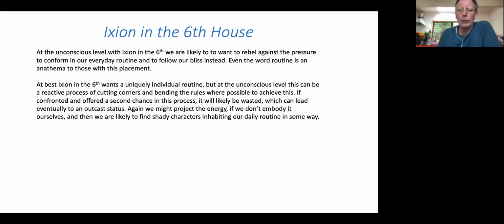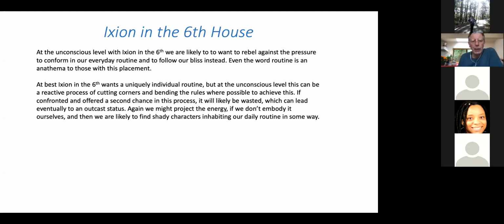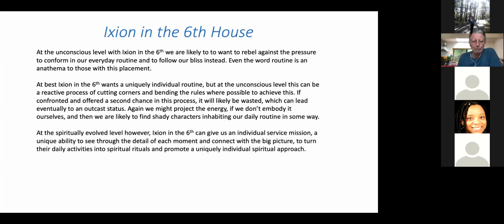But at the unconscious level, this can be a reactive process of cutting corners and bending the rules where possible to achieve this. If confronted and offered a second chance, it will likely be wasted, which can lead eventually to an outcast status. Again, we might project the energy if we don't embody it. And then we are likely to find shady characters inhabiting our daily routine in some way.